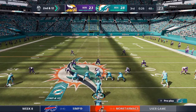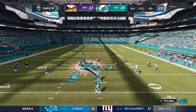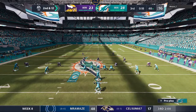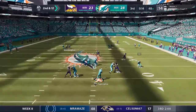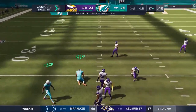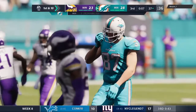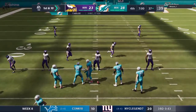Here we go. Watch QB drop. Mike 55. Check that. Throwing now is Tagovailoa. The tight end Kelsey has it over the middle, and this is going to turn into another first down as the tackle is made at the Vikings 37. 15 yards on the play, first down.